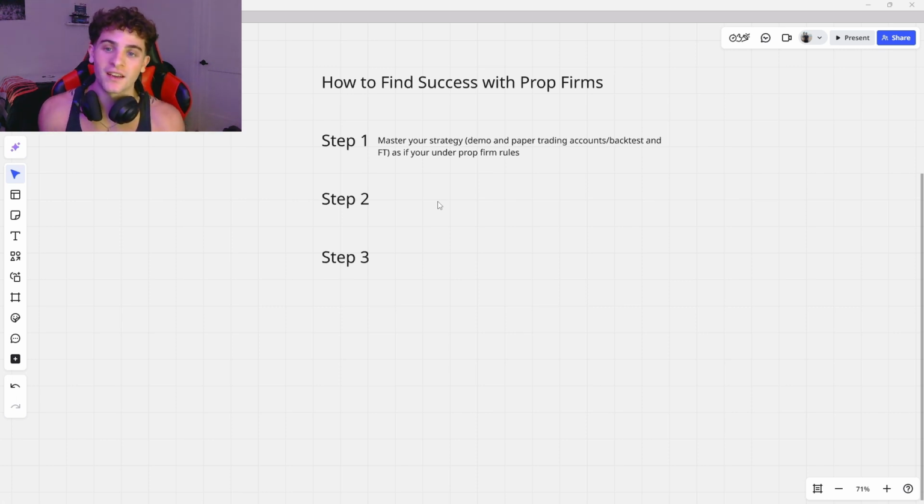I know this sounds very, very simple, but a lot of traders, especially new traders, overlook this step, right? So what I mean by mastering your strategy is starting off with a demo account, especially if you're new. Starting off with a demo, starting off with paper trading. Find a strategy that you like. It doesn't matter what it is, because you can find success if you really perfect it, right?